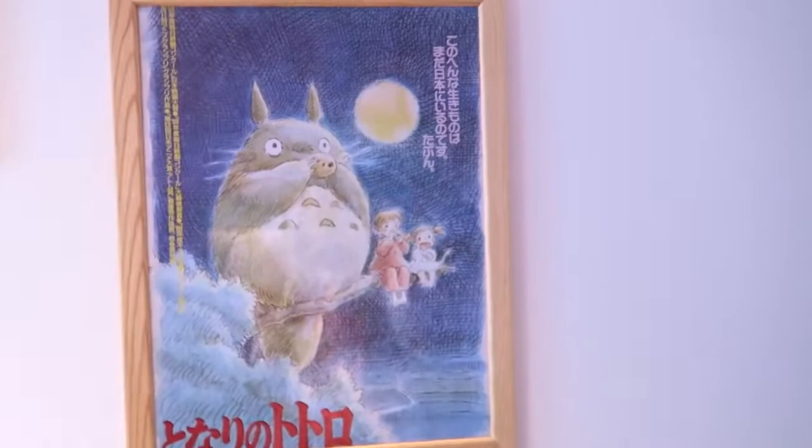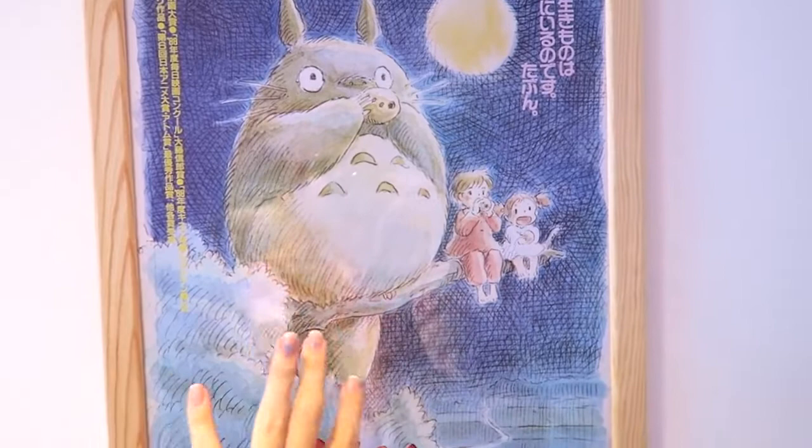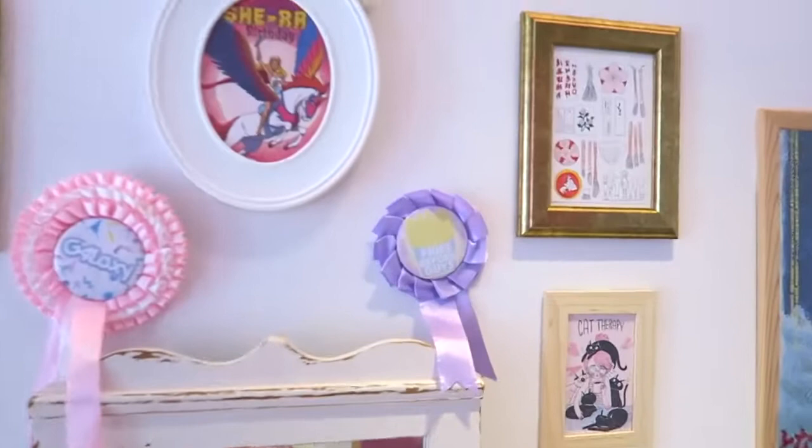And then again, another beautiful Ghibli print. I love this so much. This one I ordered from Japan and I got it imported. And I love it so much. Then I've got more rosettes. So this is Fries Before Guys from my friend's shop. And then this galaxy one.